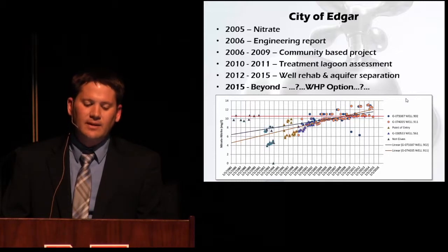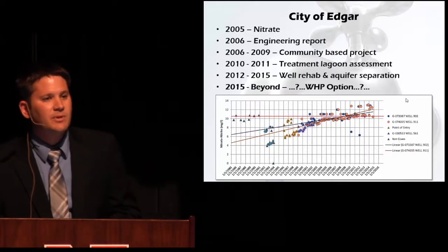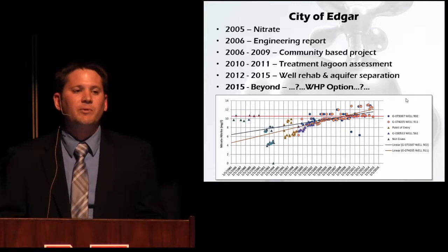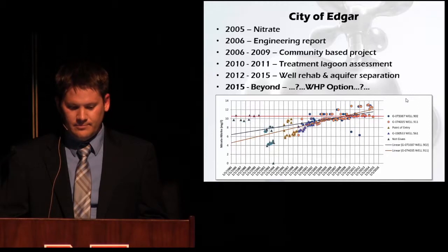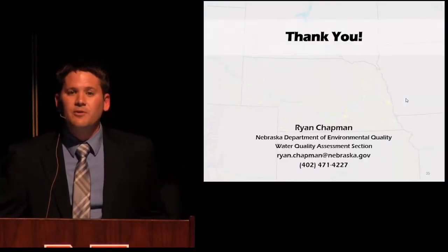And that has a little bit of effect on what they do. Hopefully they'll still try to keep doing the BMPs and the on-the-ground management practices, as we would hope would happen throughout the state. Unfortunately, they don't have to pony up $1 million or $2 million to put in a treatment plant. That's all I have. Do we have any questions?